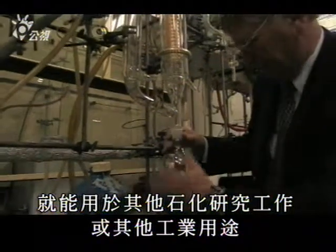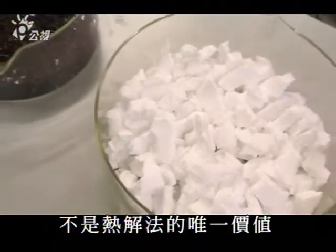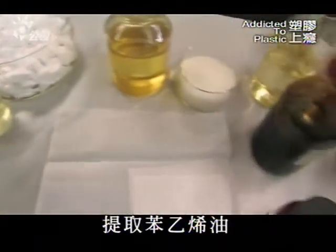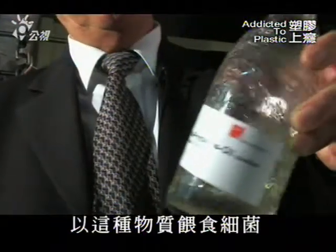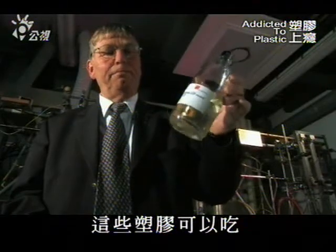or industrial works. For Dr. Kaminsky, making energy isn't the only value of pyrolysis. His styrene oil, collected from waste styrofoam, is being fed to bacteria by an Irish bioengineer to make plastic. They can eat it.